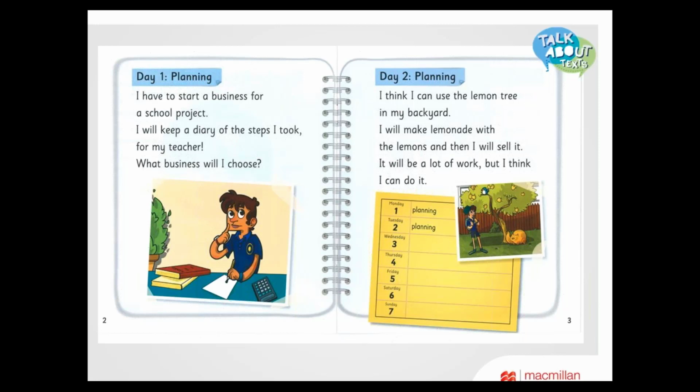How is he going to tell the teacher about his project or what he's doing? Yeah, he's going to keep a diary. Good. Where do you think he will find the lemons? Backyard, what is it? And that's a really good question, Rebecca, because they can use that image there as well. It can help them to make sense of that story. What did he do to start the process? Was thinking, making a list, very good. Lemonade, what would he do with that lemonade? So there's so much you can actually do with 2 pages.